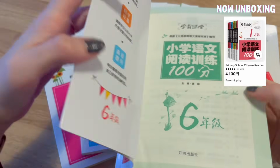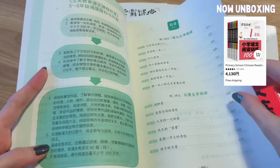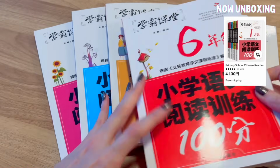So obviously I think the level is going to go up from, you know, 1st grade to 6th grade. Definitely when I look at the 6th grade one, first of all, it's got absolutely no pinyin on the Hanzi, so I'm definitely going to struggle, whereas the 1st grade one obviously has pinyin on the Hanzi. They're going to be in my library. I'm going to go through them one by one until I reach the last one's level.